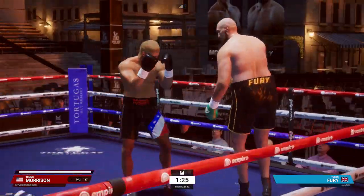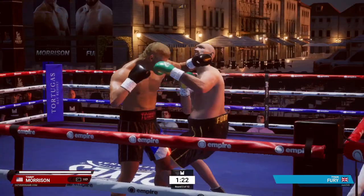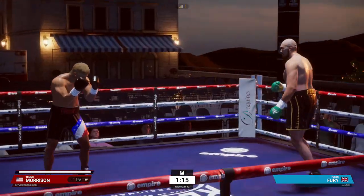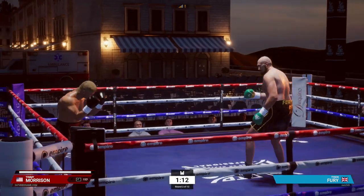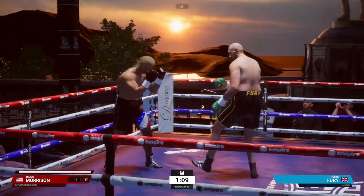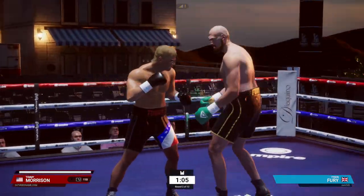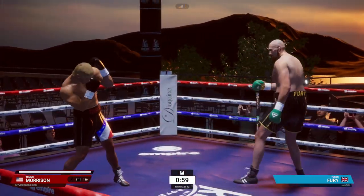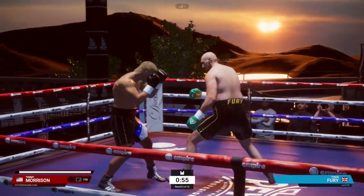Nice exchanges from both men in this round. He missed with that jab. So close, so close. How can you separate them? It's going to be a hard night tonight for the judges. Not a lot of punch output. Thought there would be some more action here.